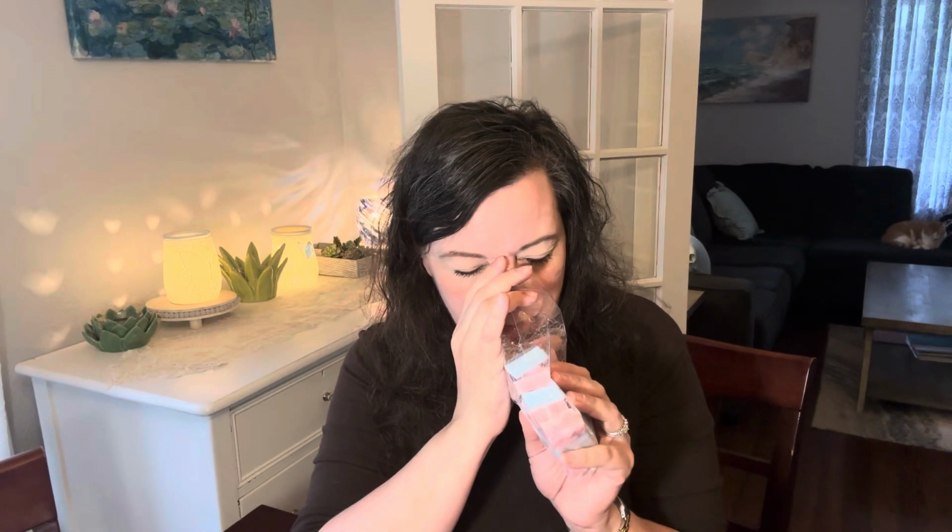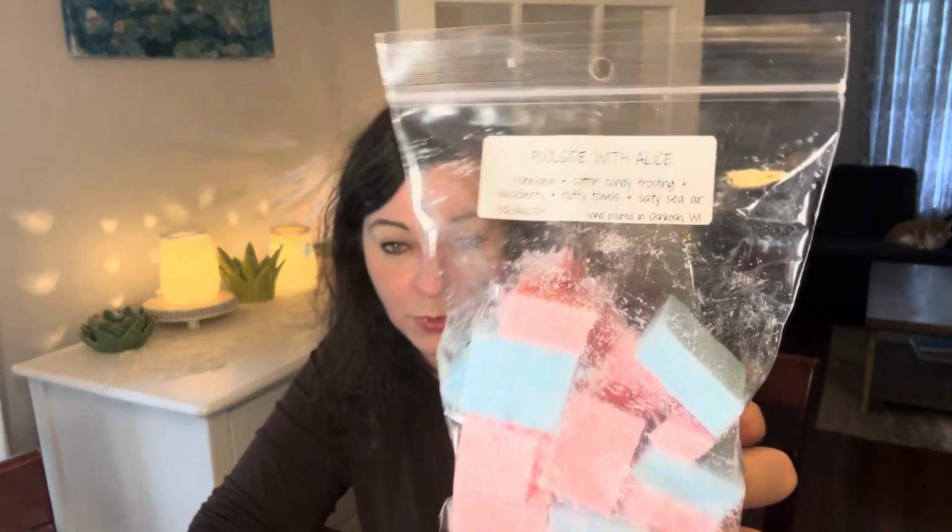Oh my goodness. It's like fresh air, sweet. It's very sweet, fruity. I get the honeydew. It's beautiful. To me, it smells a lot like honeydew, salty sea air. And then the cotton candy frosting, the fluffy towels, and the blackberry kind of just add stuff to it. But it's a lot of honeydew and salty sea air, and that's gorgeous. Poolside with Alice. I'd buy a big one of that one.